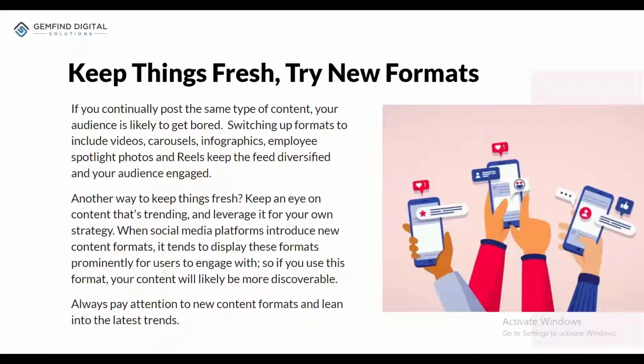Reels also keep the feed diversified. They're very different from stories, whereas you can put a story out and it's going to go away in 24 hours. A reel is similar to a story that you can put out, but it's going to stay in your feed. So when you're creating content that's educational to them, they can go back and look at it. So you want to keep it fresh.